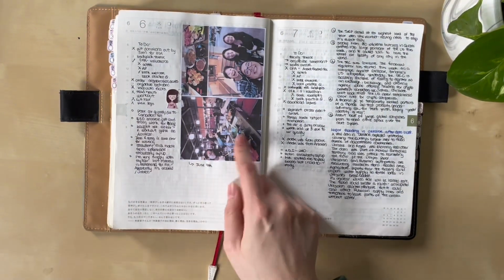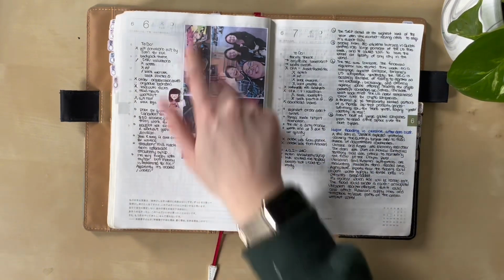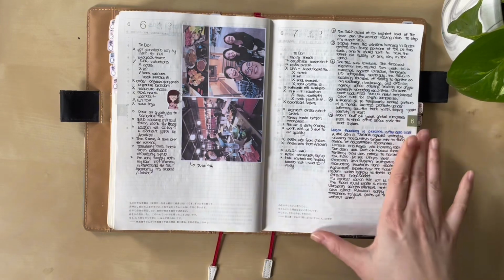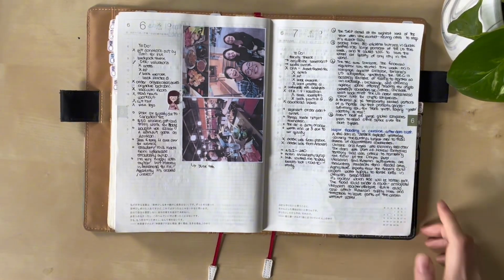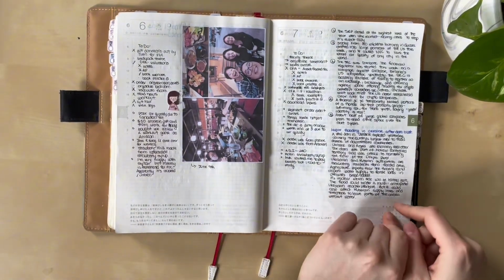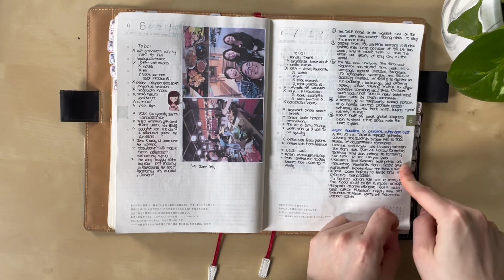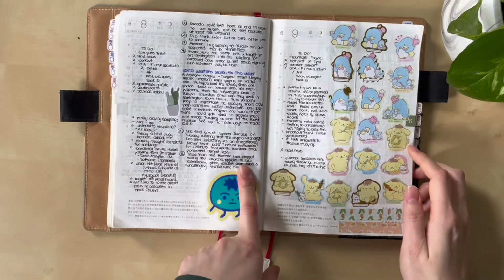And then this is actually from June 9th, but I filled up that page with stickers, so I put the pictures here. And then this is when I was trying to get back in and I didn't really know what to journal about, so I just wrote down the news. Like literally this is verbatim copied from the news. And so I did this for 2 days and then I stopped.